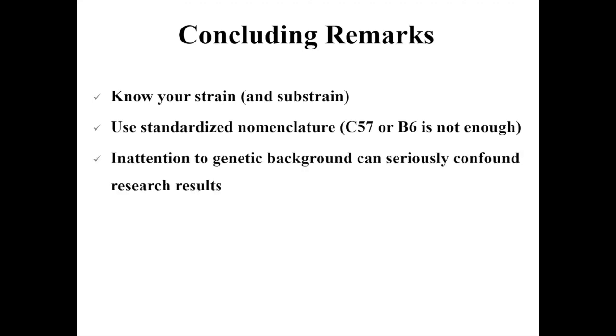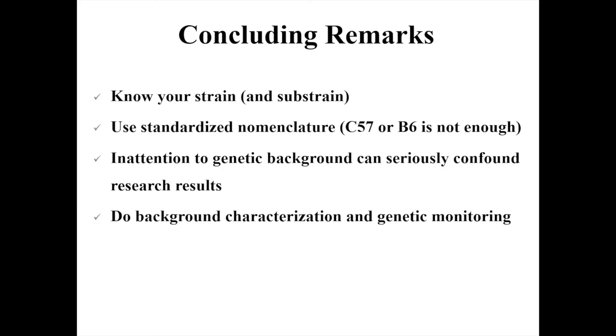I think with that, I'm concluding. Again, what is important here is to know your strain and your substrain. Be sure that it is the substrain that fits your research. And then from that, of course, use good nomenclature, as I said before. Be very vigilant about the background. It's very important to have a pure background and to know which background you are using. Don't change background in the middle of experiments. And again, number one is to do the background characterization. You cannot do an experiment blindly without knowing what you have in the background.